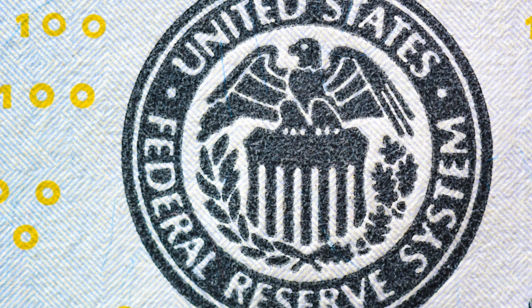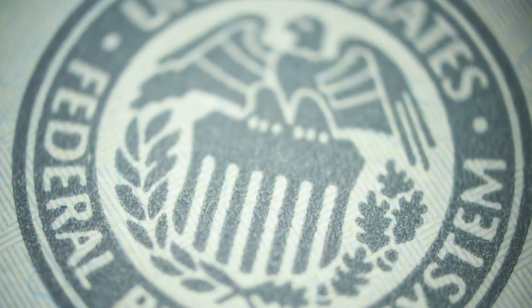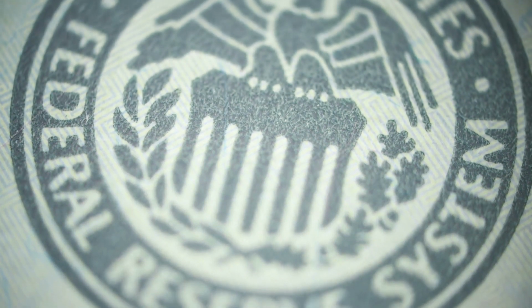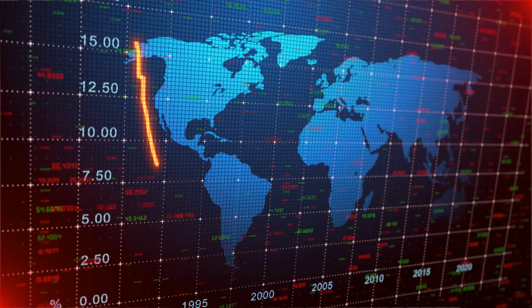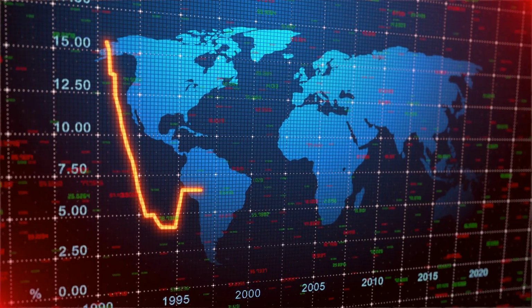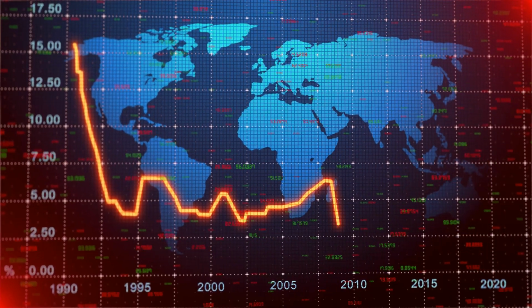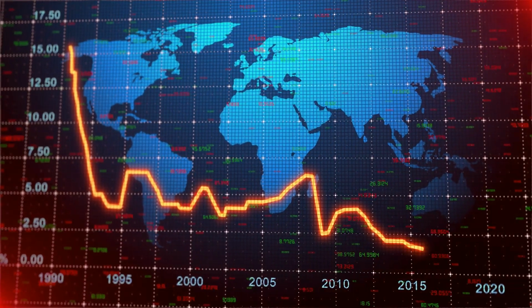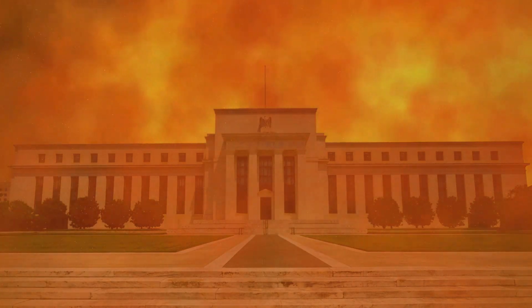The Federal Reserve, often simply referred to as the Fed, is the central banking system of the United States. Its role is to provide the country with a safe, flexible, and stable monetary and financial system. One of the ways it achieves this is through the manipulation of interest rates. Historically, interest rates have been a key tool in the Fed's arsenal. By adjusting these rates, the Fed can influence borrowing costs, which in turn affect spending, investment, and ultimately the overall health of the economy.